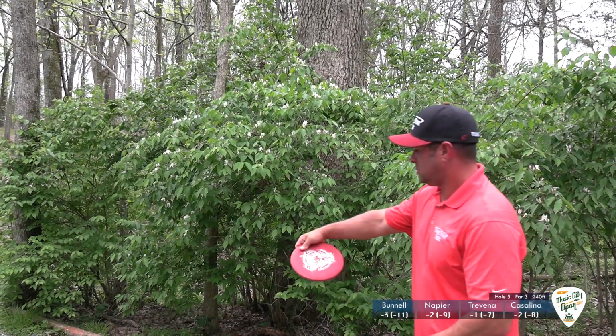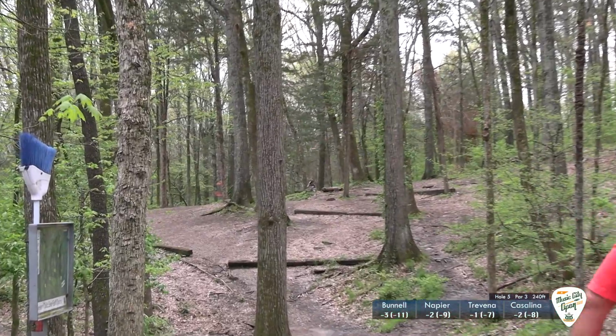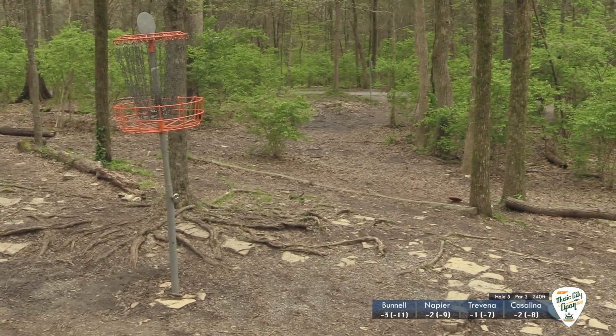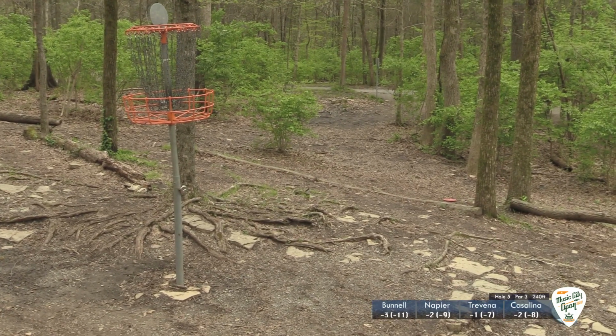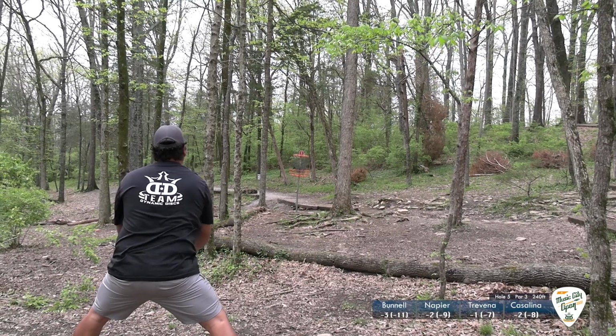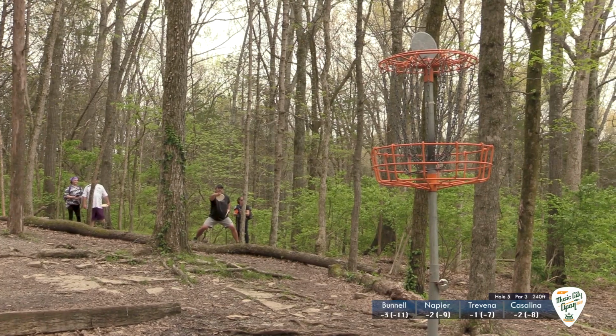Looks like we're going to a regular pinch fan grip here. Right. Maybe he does that for these controlled woods shots. I don't know. Looks like he executed it well. I was going to say that was a great shot. I'm glad it caught that tree because he didn't catch anything for 30 feet. Jeff, say 40.